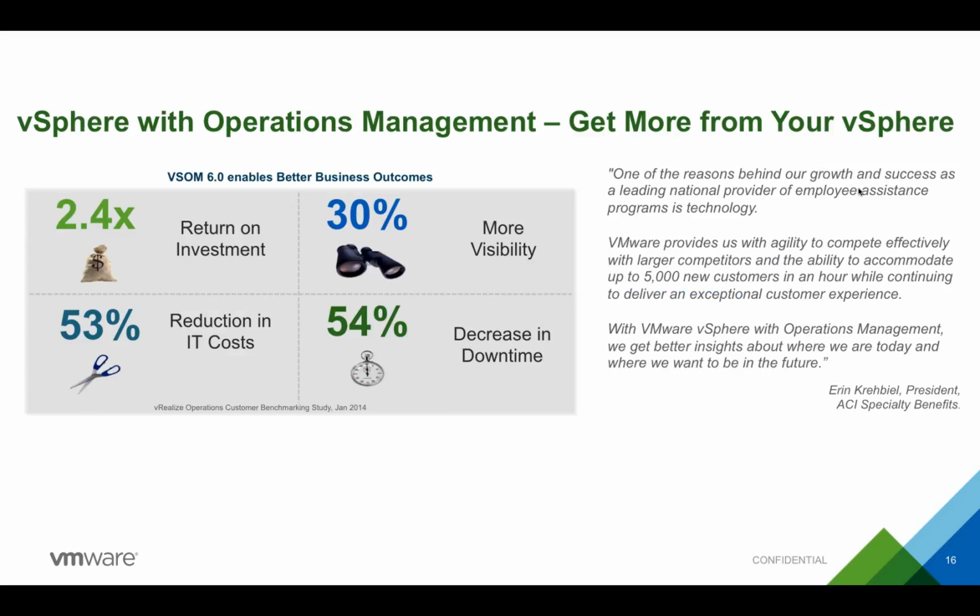What I'd like to do is give you a few numbers before I dive into some details on the product itself. The kind of high-level numbers here are that we've done this research study twice so far. As you can see, this particular one, if you can read the small text at the bottom of the graphic, was done in January last year. We did the same study a couple of years before that, and it was simply a case of looking at a bunch of users, those that had vSphere on its own, and those that had added operations management to be on vSphere with Operations Management, and seeing what additional benefits were available.